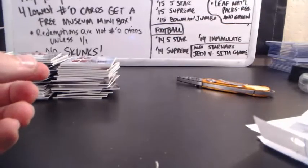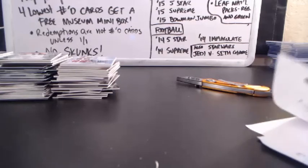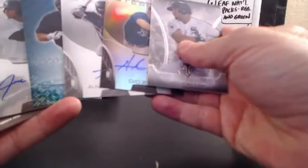If it makes you feel better, I had the Royals, the Padres, and the White Sox, and I got nothing in with three teams. So I'm right there with you, stinking it up. My best card, no, the White Sox got hits. My best card was probably nothing. All these are like $1. I got, yeah, this is what I got for three teams.